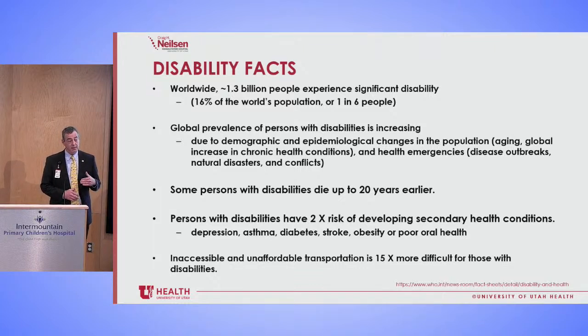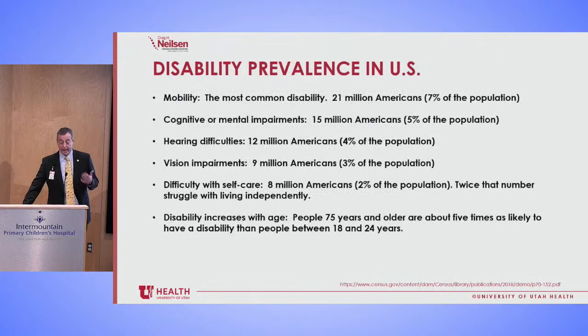And in many places, those with disabilities have a mortality rate where they die 20 years earlier. They're twice as likely to develop secondary health conditions like depression, asthma, diabetes, stroke. And transportation. I mean, all of us came here somehow this morning, but if you have a physical disability, the barriers that you face to get to work on time or to get to a doctor's appointment on time are 15 times more challenging. So we have to be aware of that.